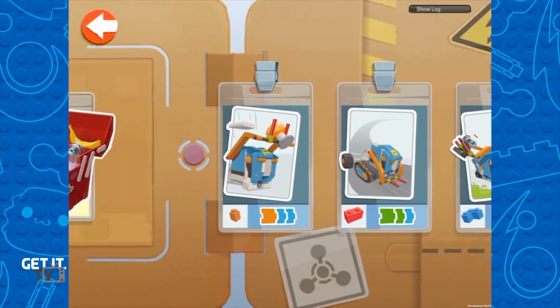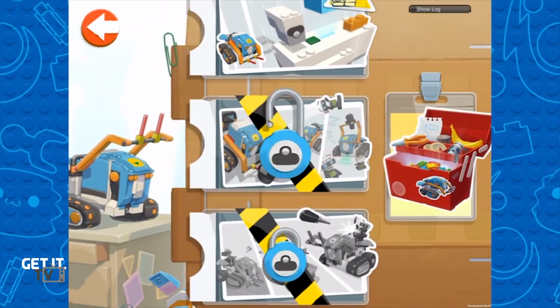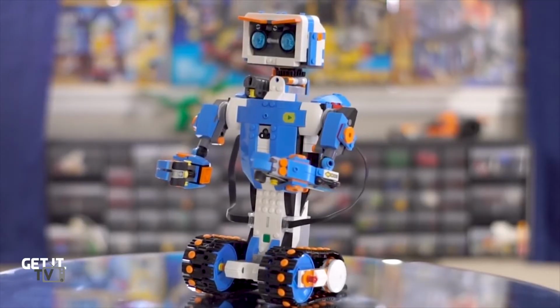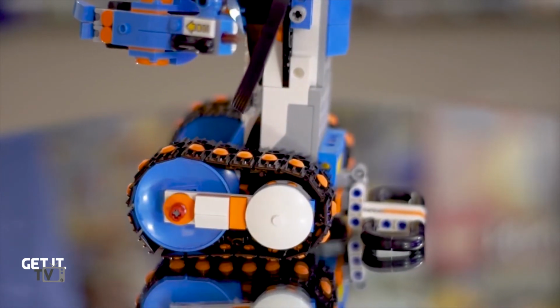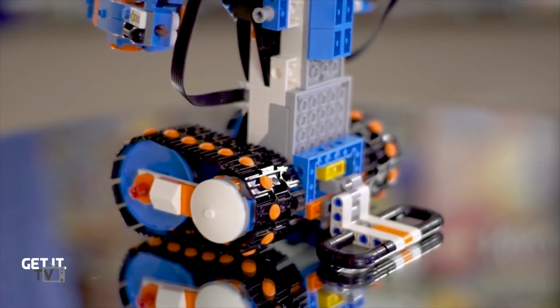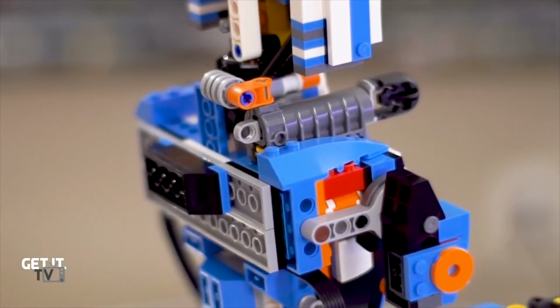Using a tablet app as your guide, you can build and program autonomous creations with an easy-to-understand drag-and-drop coding interface that helps introduce kids and adults to programming concepts without frustrating them. It's all but impossible to get tired of Lego, but this will still help breathe some new life into the buckets of bricks under your bed.